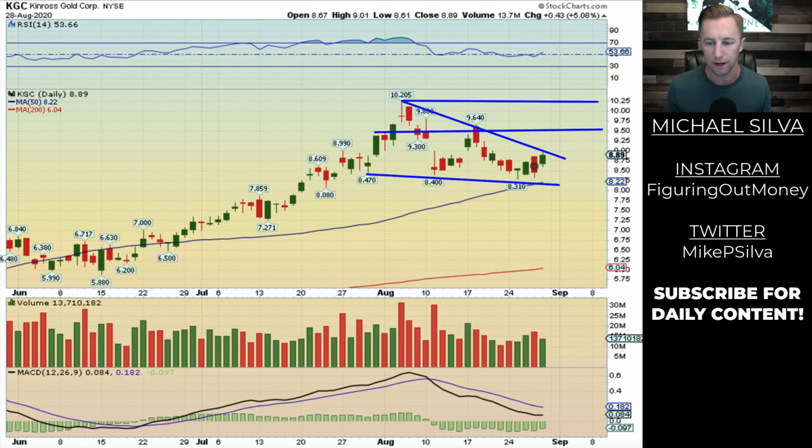So for example, if you bought 100 shares right here, you had a stop loss and it broke out, you might want to sell 30 shares at this point, another 30 shares at this point, and then let the remaining 30 shares work in your favor, and then just adjust your stop loss as time goes. Let's go ahead and move to the next one.